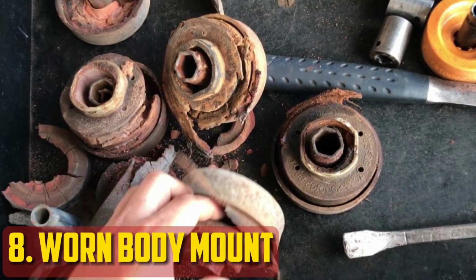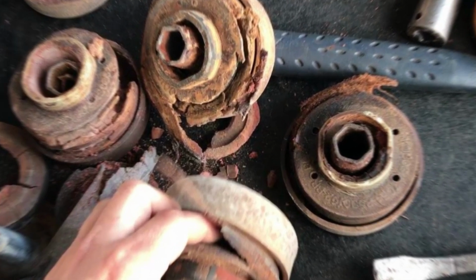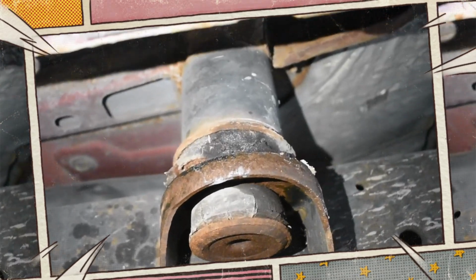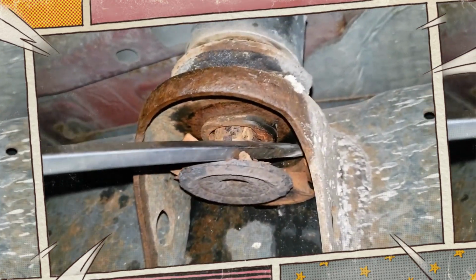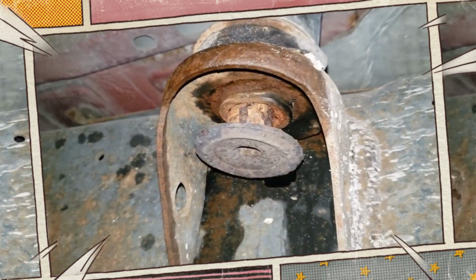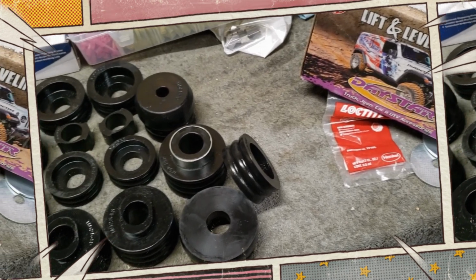Worn body mount. The body mounts are in charge of attaching the vehicle frame to the body. If any of these mounts are damaged, you will undoubtedly hear more noises. Not only could you hear noise, but something could also be misaligned. As the body mount bushings wear out, you may notice more gaps or cracks in the body where everything was previously aligned properly. However, these body mounts are almost exclusively found on trucks that have a vehicle frame.